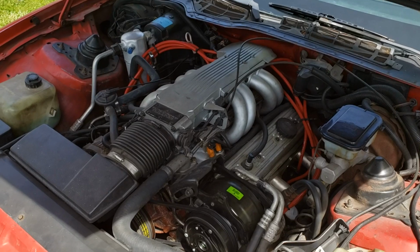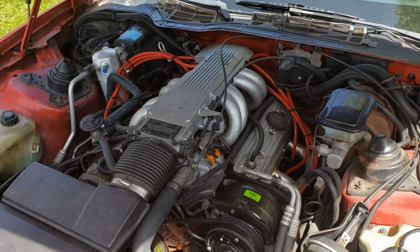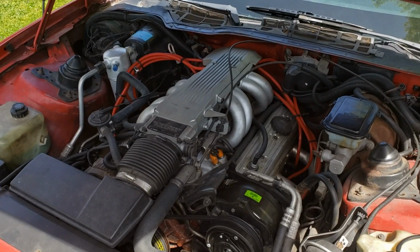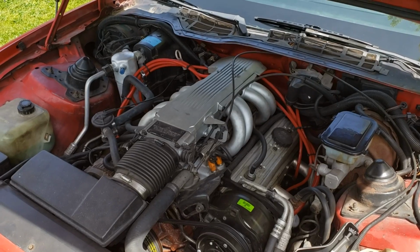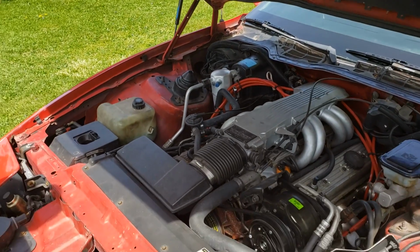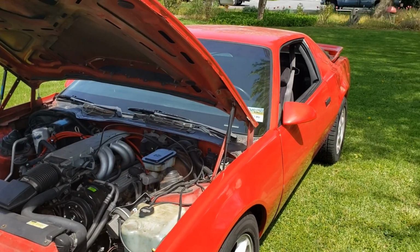So this is a 350 engine under here, and it's got a 700R4 transmission underneath it. When I got it, it had about 168,000 miles on it. It was pretty worn out, but I drove it that way for a long time. This was my daily driver. And then I ruined it.